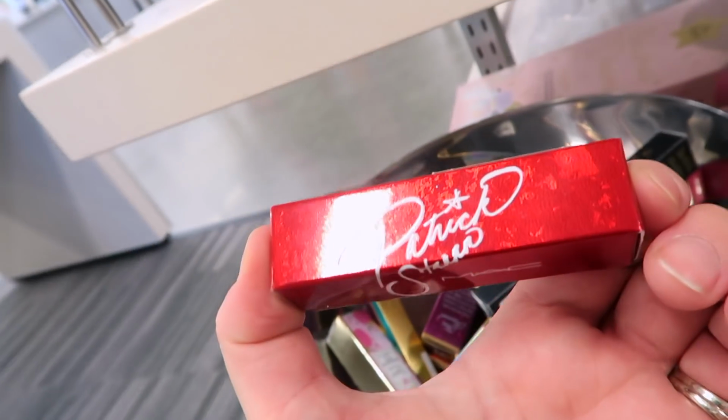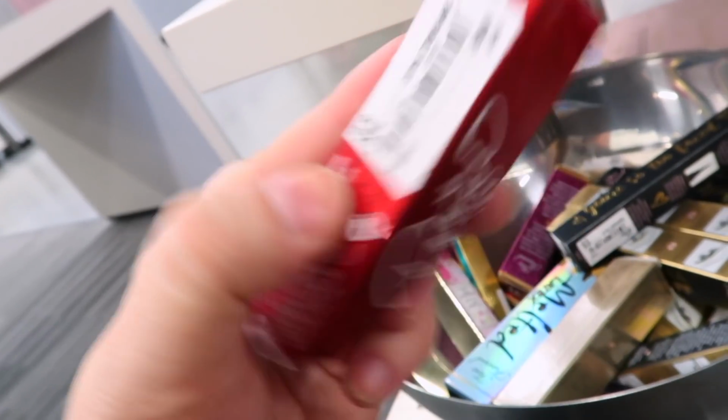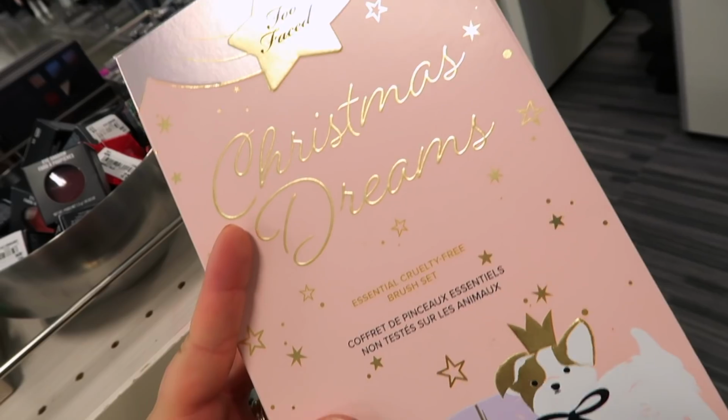Oh, they have a MAC Patrick Star lipstick. This one is in the shade Spank Me Santa. This one is $8.97. Here is the Too Faced Christmas Dreams Essential Brush Set.